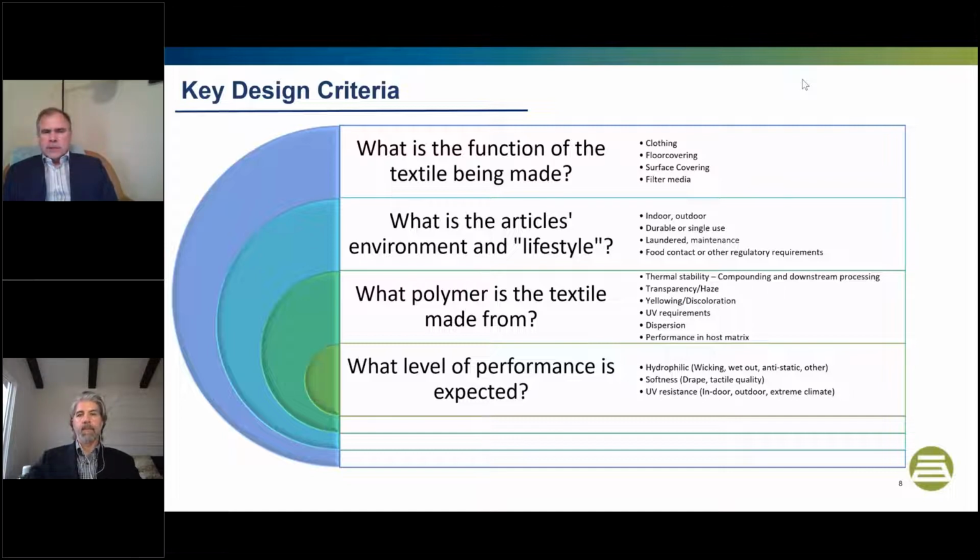But if you take a closer look, under the second question, what is the textile's environment like? There's a whole subset of items that need to be defined to be able to make the best selection. Is this product going to be used indoors or outdoors? Is it a durable item or a single-use item? Will it be laundered, or what does the maintenance activity for this item look like? Does it have food contact or other regulatory requirements, and so on and so on. And each of the other questions has its own specification set, which, if we answer all of these correctly, will give us the optimal additive solution for our performance.